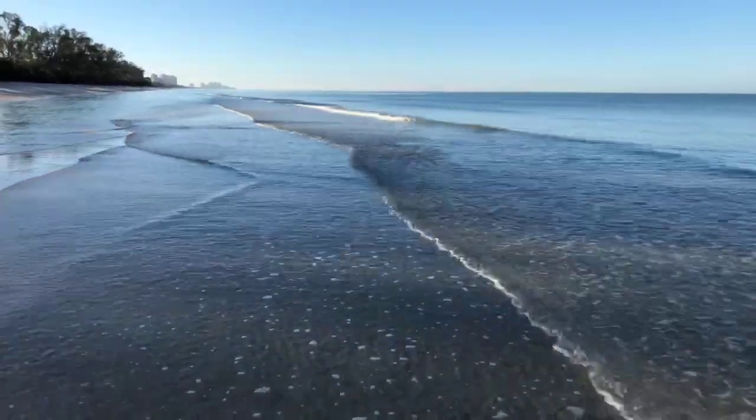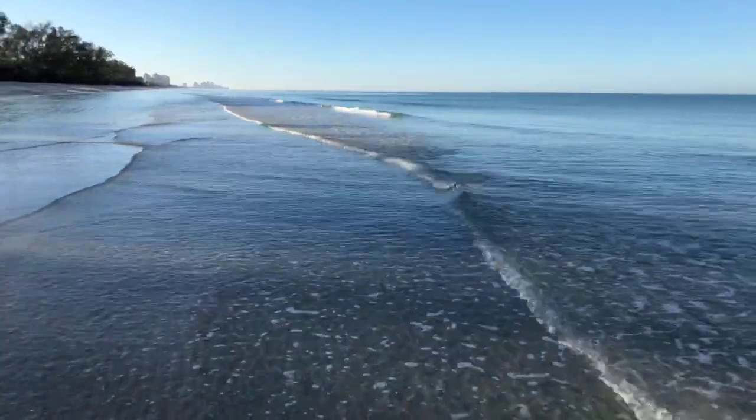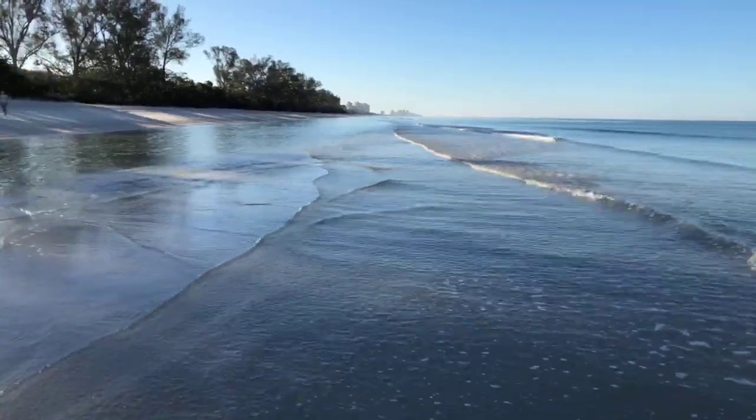Boy, the water feels great. 69 degrees, but it feels great. The water is warmer than the air temperature. So that's nice.